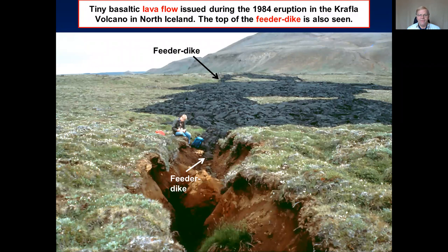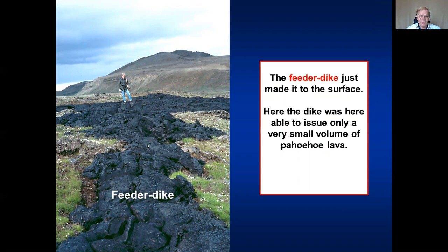Now here we have a tiny eruption formed in 1984 in the Krafla volcano in North Iceland. You can see the top of the feeder dike here, and later on in the next slide, I will show you the feeder dike here, in this area here. Obviously the lava flow, basaltic lava flow, is tiny, and the feeder dike just made it to the surface. If you look at the next one, we see that the feeder dike here was just able to reach the surface. It obviously had a high density basaltic magma, just made it to the surface, but could hardly issue any basaltic lava in this part here. Now, obviously we all agree that this is a tiny lava.